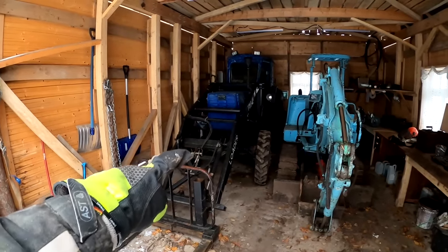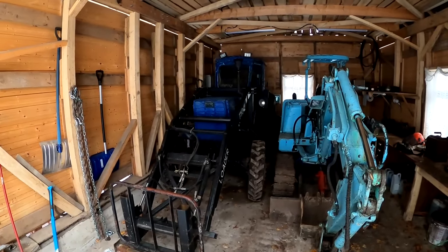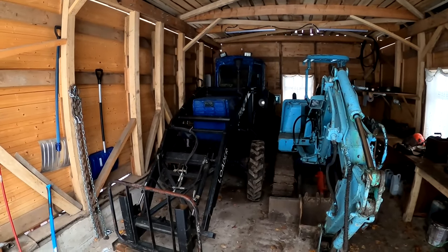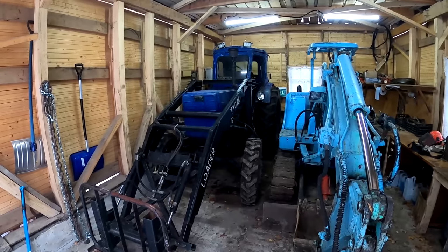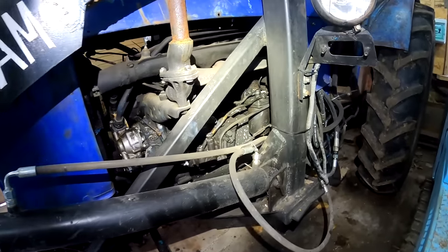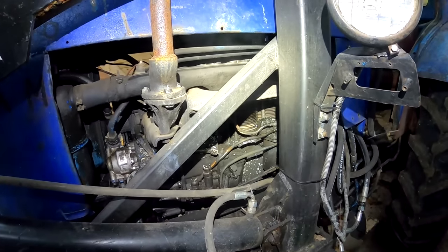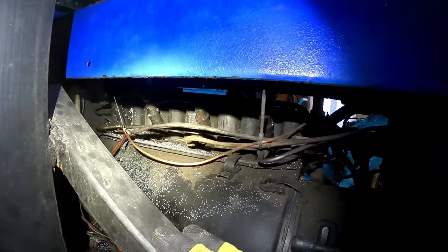So now I need to get this thing fired up. And considering the fact that Russian oil tends to turn into concrete in sub-zero conditions, that will probably not be the easiest task. But currently it's only minus 12, so maybe we'll manage. I mean, this tractor does have a bunch of options to help it start in the wintertime. So the heads, this tractor has four separate heads, by the way.